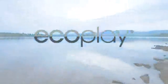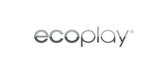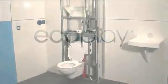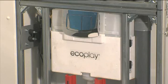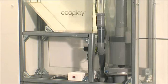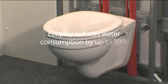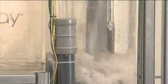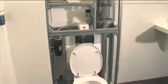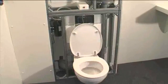Welcome to Ecoplay. Ecoplay is an innovative micro-water management system that recycles bath and shower water for use in flushing toilets, reducing water consumption in the average household by as much as 30%. The Ecoplay system collects the water draining from the bath and shower as it makes its way out of the house. It retains the water for a short while and diverts it for use in flushing the toilets.